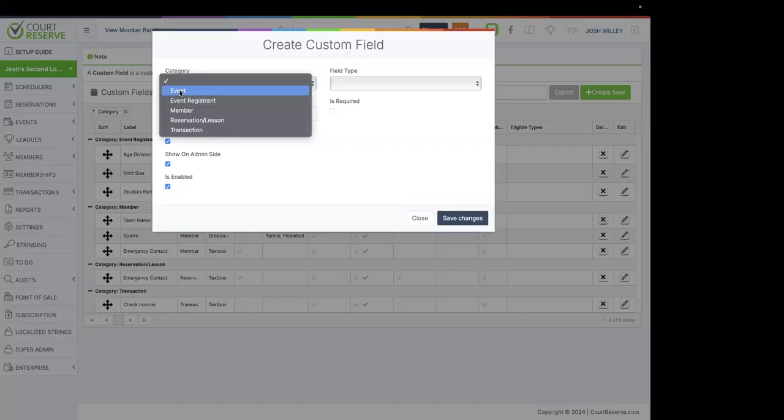So this is not something that is used when a member is needing to add additional information to their event registration. If we're looking to do that, we would want to instead use the event registering category. This is going to be where we can ask for their doubles partner or their shirt size or any information that may be relevant to a specific clinic that we need the member to fill out when they are registering into that specific clinic.